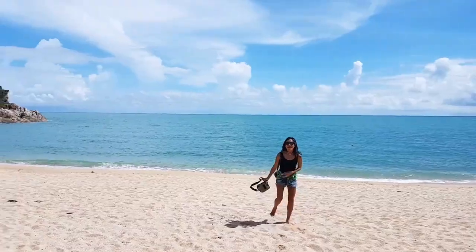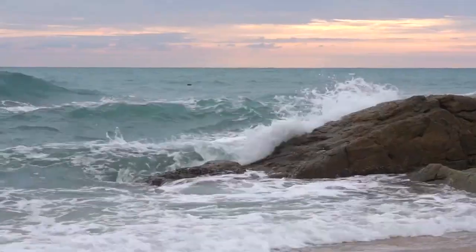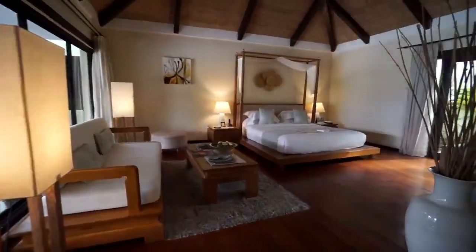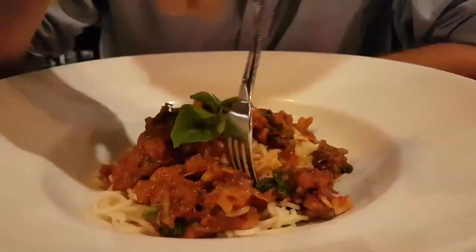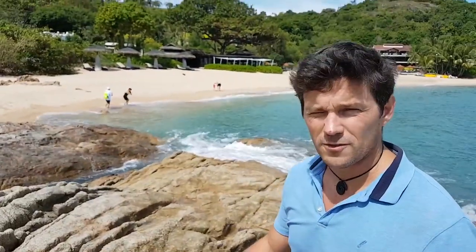We're here on Koh Samui, and we're staying at one of the island's most famous resorts, Tongsai Bay. Wow! The water's really clear. New favorite resort in all the planet.